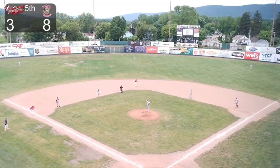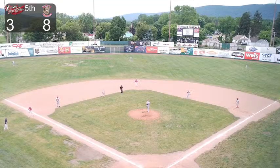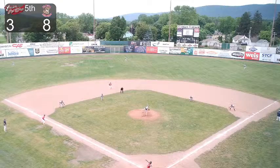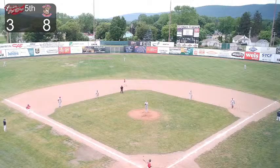And with 1 out and 2 runners on for the Pios, home half of the 5th, here comes the catcher, Carl Wagner. Geneva infield will remain in to cut off the run. Wagner bats from the right side. Wagner still searching for his first hit on the season through 6 at-bats. Takes a fastball inside. It's 1-0. Wagner, just 6 plate appearances in general.